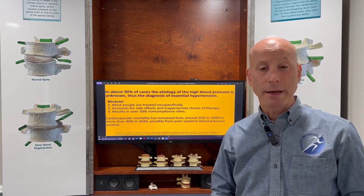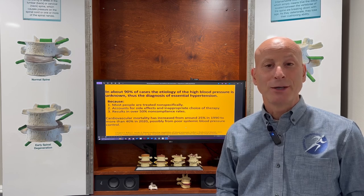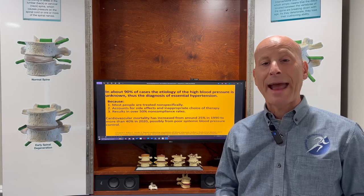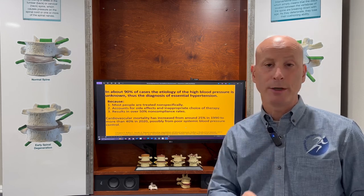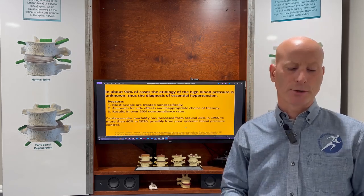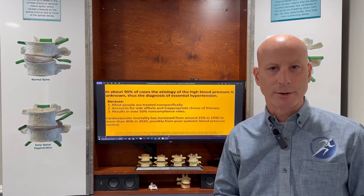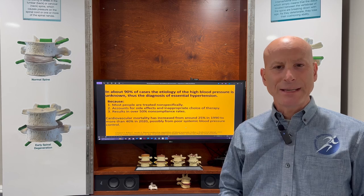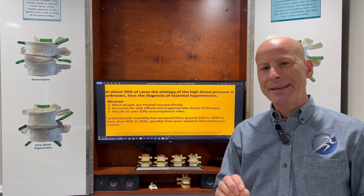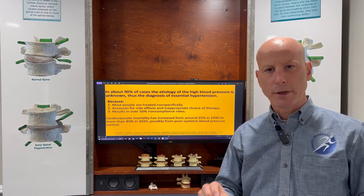I don't want to give you a really huge breakdown of neurology, but we're going to be talking about two different nerves, the vagus nerve and the glossopharyngeal nerve, and how they control your blood pressure. The research is out there. This research was done by the University of Chicago Medical Center, where the C1 vertebrae, that very top vertebrae in the neck, was adjusted, and it affected both the systolic and the diastolic blood pressure.